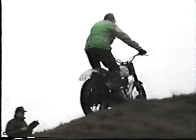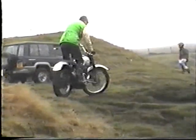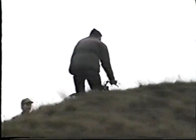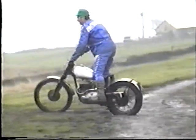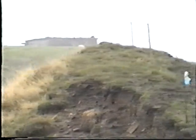Ian Ibbotson and his 600 side valve Norton. Ian takes a 1. Peter Baldwin, B32, BSA. Right, we'll just watch John Feather from a different angle. You see that small path the riders were dropping onto. There it is. Over he comes.